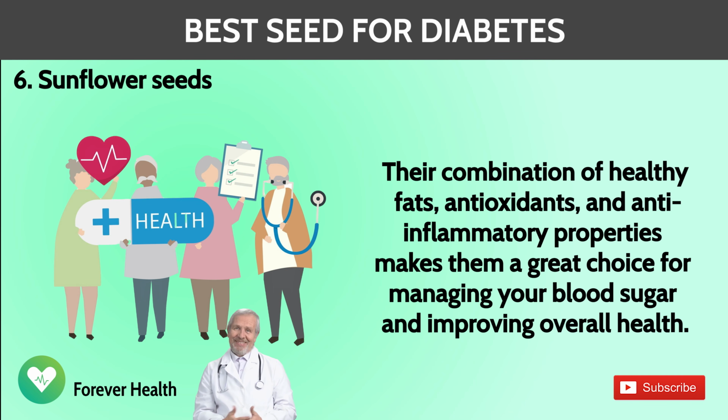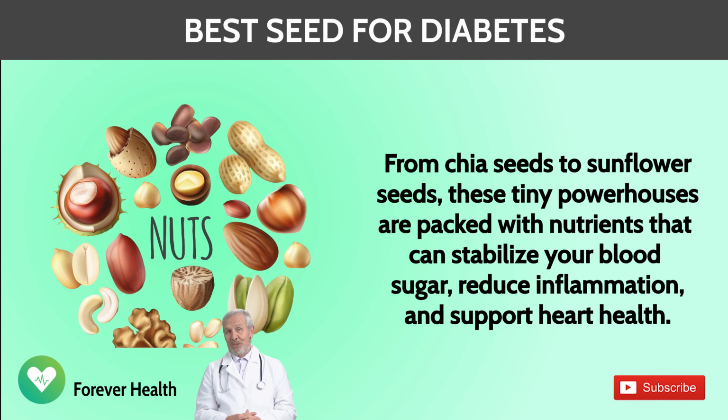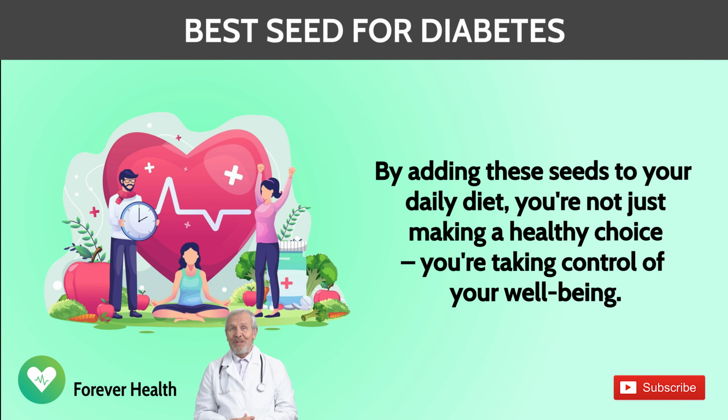So there you have it, 6 incredible seeds that can help you manage your diabetes and improve your overall health. From chia seeds to sunflower seeds, these tiny powerhouses are packed with nutrients that can stabilize your blood sugar, reduce inflammation, and support heart health. By adding these seeds to your daily diet, you're not just making a healthy choice, you're taking control of your well-being.